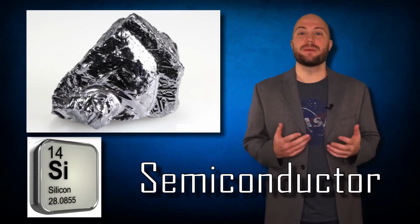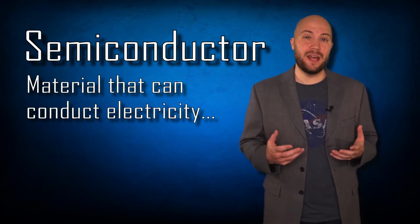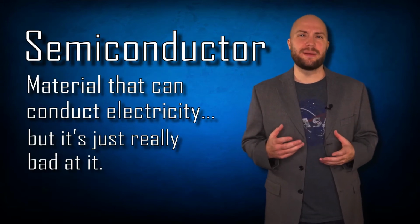The key component in most solar cells is silicon, which is a semiconductor. And in case you forgot, a semiconductor is a material that can conduct the flow of electricity, but is just really bad at it. A solar cell is basically a silicone sandwich where both layers have been specially treated, or doped, so that they will allow the flow of electricity, but only in a very specific way.